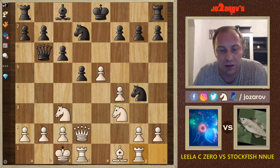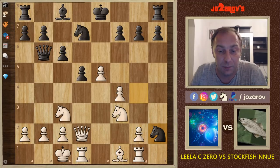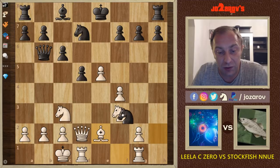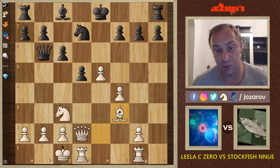you should be scared here, because after knight to h2, it seems that black has gained the pawn, and that black can continue here with a better position. But my recommendation here is to simply play bishop to e2. After knight takes f3, bishop to f3. Okay, maybe black has grabbed the pawn, but believe me or not, white is much better here.